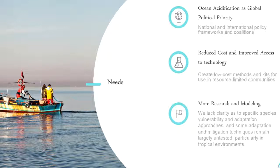We really lack clarity in terms of species vulnerability and adaptation approaches. For example, some of the blue carbon techniques may have been tested in temperate ecosystems, but not tropical, or vice versa. And so there are a lot of knowledge gaps as to what are the best uses of these mitigation techniques, and there are a lot of species that we don't understand.